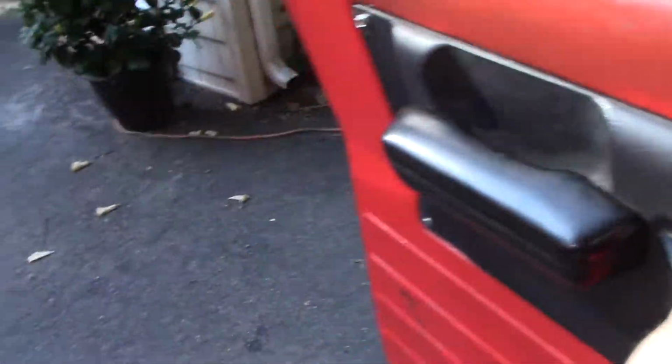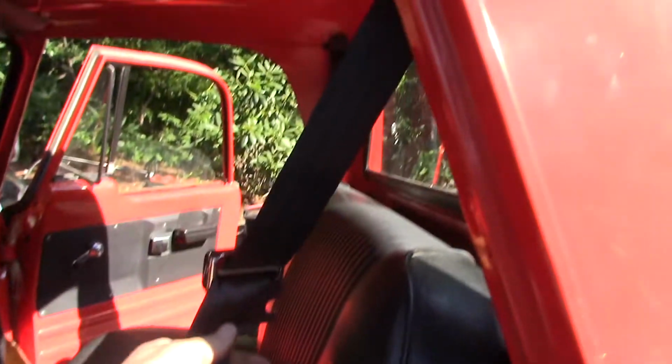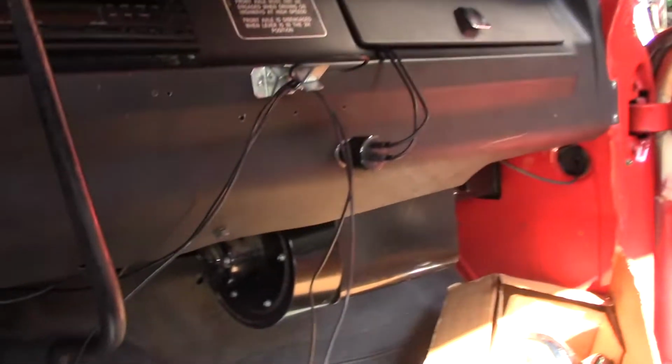Went ahead and added in 3-point seat belts. It's just a kit. This truck already had provisions up here for the third point. Originally it just came with lap belts, but got the retractor down there. And these are basically like lap belts with a shoulder harness. I went ahead and added in a center lap belt too, just in case. Big old heater box down there.